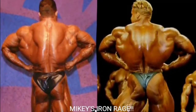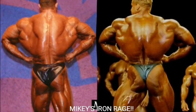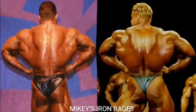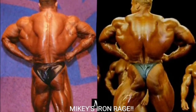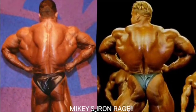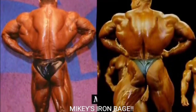All right, guys, now we got the rear lat spread. And this one could go either way, but I am going to go with Dorian. Dorian's a little wider. Dorian's traps are a little thicker. Dorian's got a little more detail. Jay might have better hams and glutes and a better lower back, but all in all, I'm going to go with Dorian Yates. He has one of the best rear lat spreads I've ever seen. And he has one of the best front lat spreads I've ever seen.